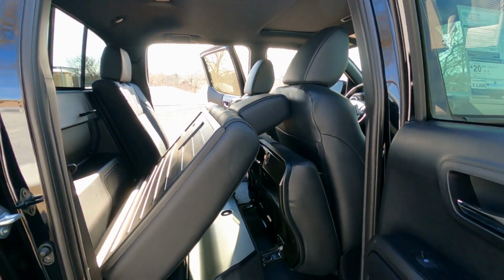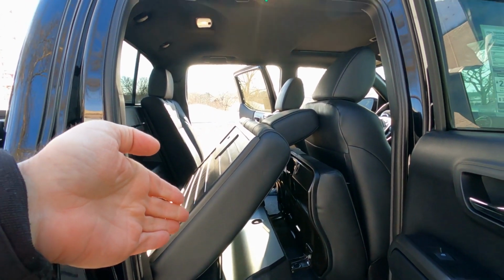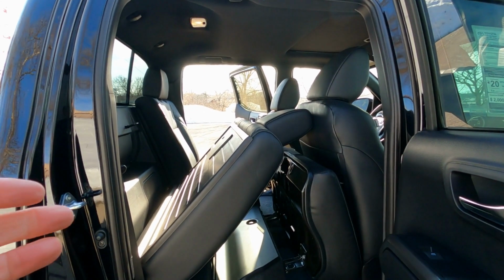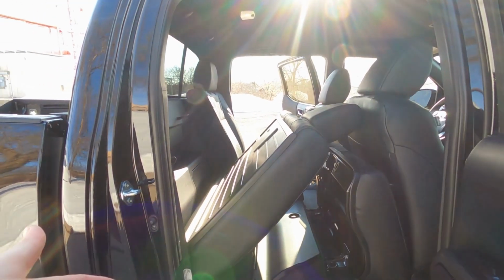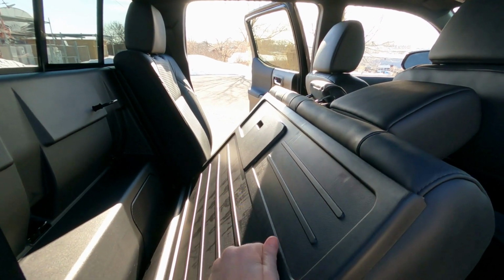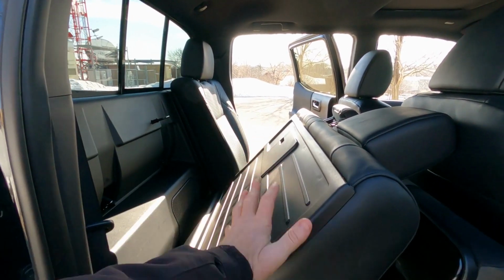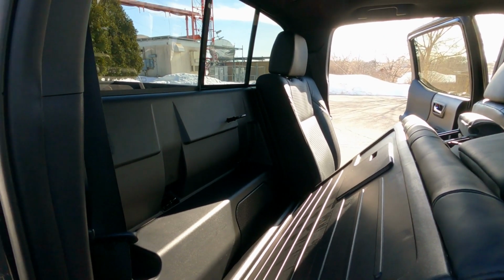But the thing I don't like about Toyotas is you have to take those headrests out to get it to go down. You're not going to do it with one hand, and since I only have one hand, I'm not going to take it down. But I did want to point out the backs of the seats are hard plastic, so when you do get it down, you're going to be able to put your toolboxes or what have you on top of there.